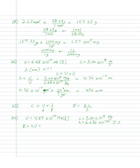Okay, so we're going to just plug and chug there. We're going to say 6.626 times 10 to the minus 34 joule seconds times 4.89 times 10 to the 14th 1 over seconds. And our seconds cancel, leaves me only with joules. And I end up with an energy here of 3.24 times 10 to the minus 19 joules.